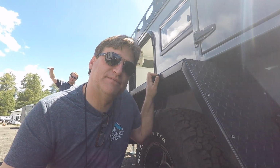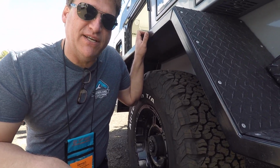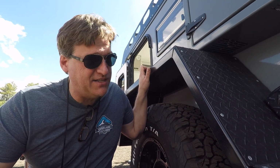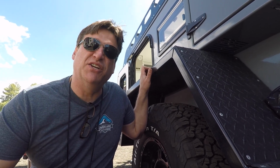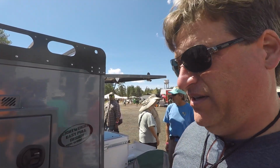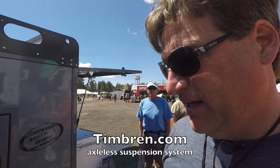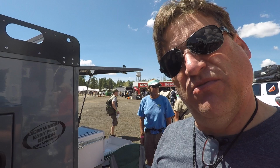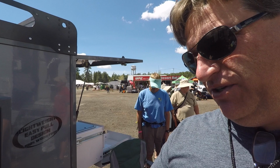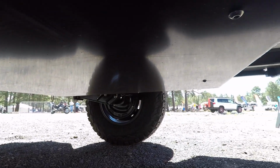So if something hits that, how durable is that? Well, you've got multiple layers of protection, right? Exactly. The skid plate itself is all aluminum, and again, with the ground clearance this trailer has, that should not be an issue. Yeah. So the suspension that we've chosen to go with on all of our trailers is Timbren. Timbren's manufactured in Ontario, Canada, and it's not a torsion so much. It's axle-less. So if you look underneath the trailer, which you'll do in a bit, you'll see there's no axle going across and causing you ground clearance issues.